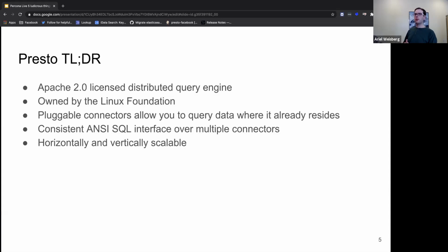Presto is open source, Apache 2.0 licensed, and owned by the Linux Foundation. It features pluggable connectors that allow you to query your data where it already resides, whether that is HDFS, S3, MySQL, Postgres, Accumulo, Elasticsearch, etc. There's a long list. Some of these connectors are not that complicated to build. Presto provides consistent ANSI SQL interfaces over these connectors, so you can join data between systems and even union certain systems together to appear like a single data source.